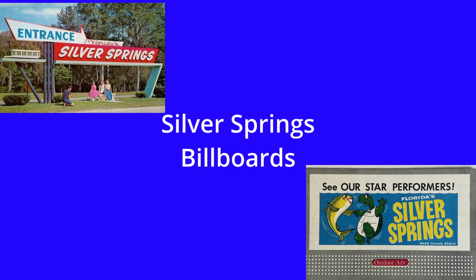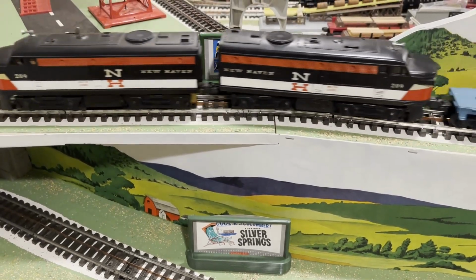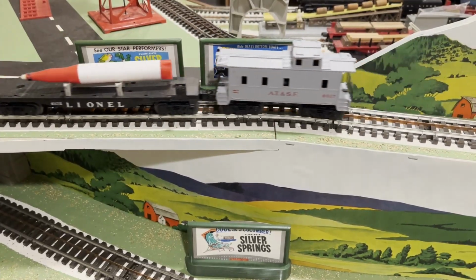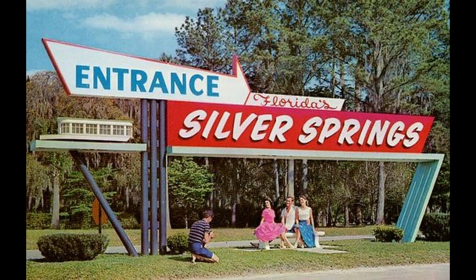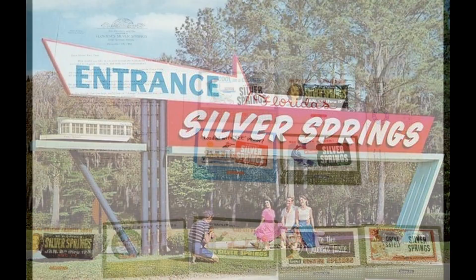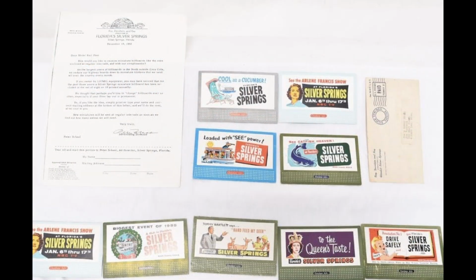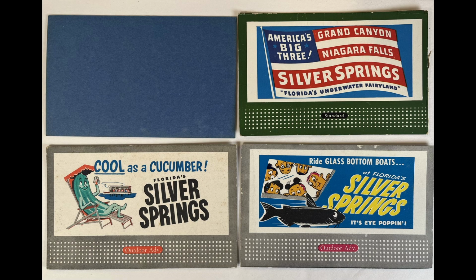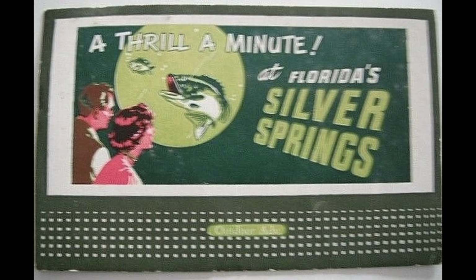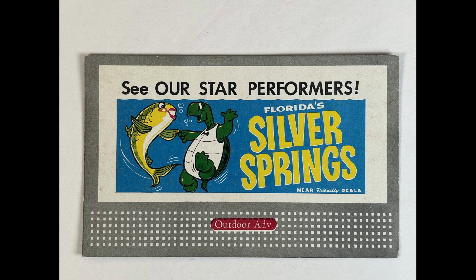The Silver Springs Billboards. One of the more challenging and fun billboards to collect are the Silver Springs advertisements. According to Bob Osterhoff and other collectors, Silver Springs and Lionel had a strong relationship. Apparently, the sales team really enjoyed spending time in Florida. Letters and billboards were sent out to owners of Lionel trains, with Lionel apparently supplying that information to Silver Springs. That said, other than the billboards included in the 310 sets, the billboards for Silver Springs were not produced by Lionel. There are 2 main border colors and multiple variations of the advertisement.